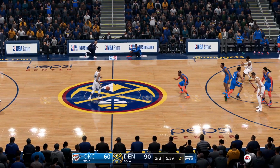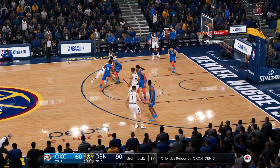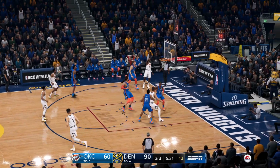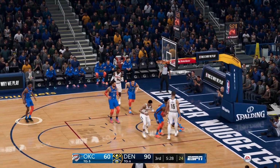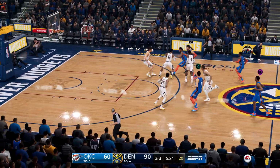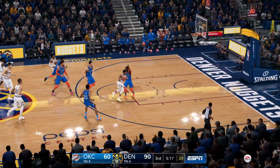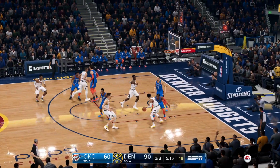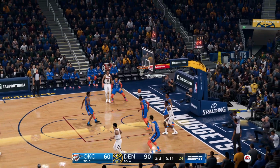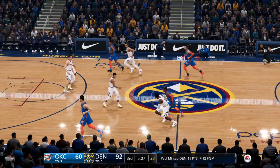Jay, let's see if that's a sign for him. Well, he's been pretty much non-existent the first 3 quarters, but when you have a play like that, that can get the juices going, and that can help you with your offensive rhythm. Shot won't go. Gilgeous-Alexander have it. To Millsap. Layup's good. Those are the types of shots you always strive for.